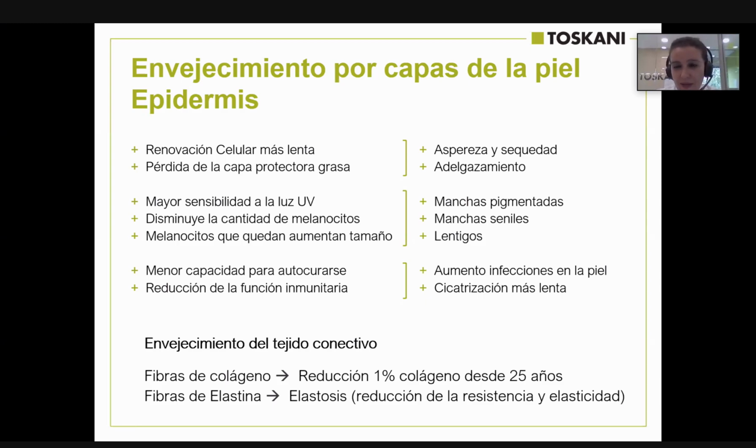So as I mentioned before, we have this cutaneous aging, and we see the first symptoms of it and how these look visually on our patient's skin. In the epidermis, we start to have a slower cellular renovation. We also lose the protective fatty layer over time. And visually, what we see in any patient who comes to see us is skin which is drier, rough, and which seems thinner. It doesn't have a lot of thickness.